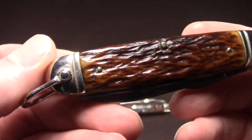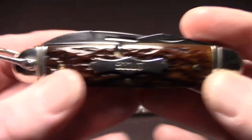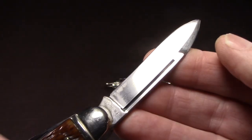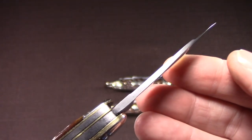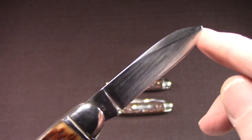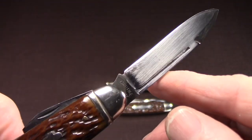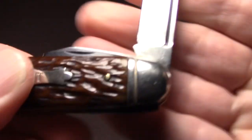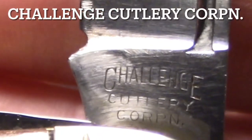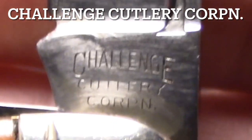Brass pins. Get a load of this blade. They were hand forged, you know, and they're just thick. And they had these beautiful swedges and long nail pulls. Here's the tang stamp. Challenge Cutlery Company, and Challenge is in an arch there at the top.